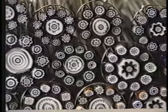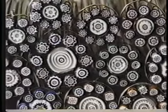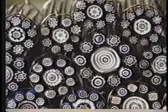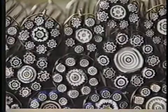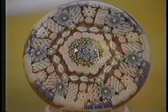These are called millefiori, the Italian word for thousands of flowers, and they are the traditional component of the earliest antique weights made at Clichy in France and Venice in Italy. The millefiori are painstakingly built up by placing the canes in a preset iron template.